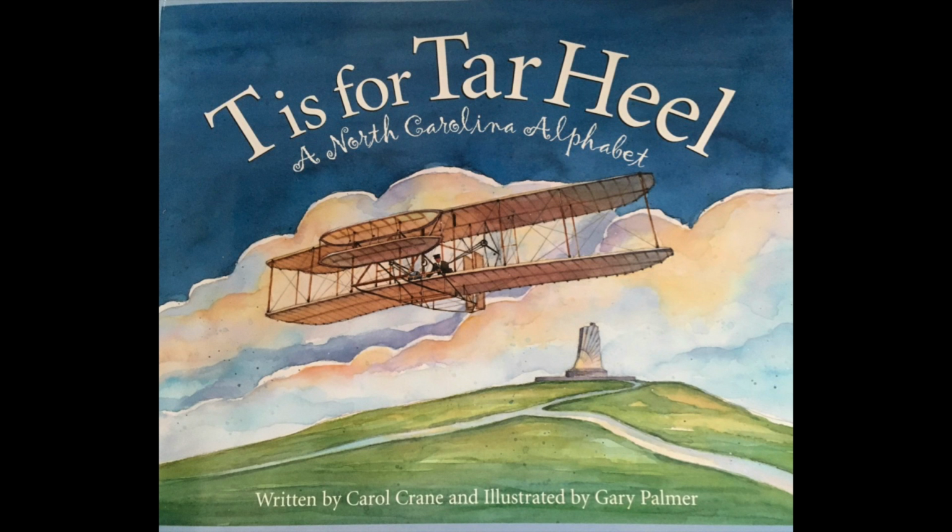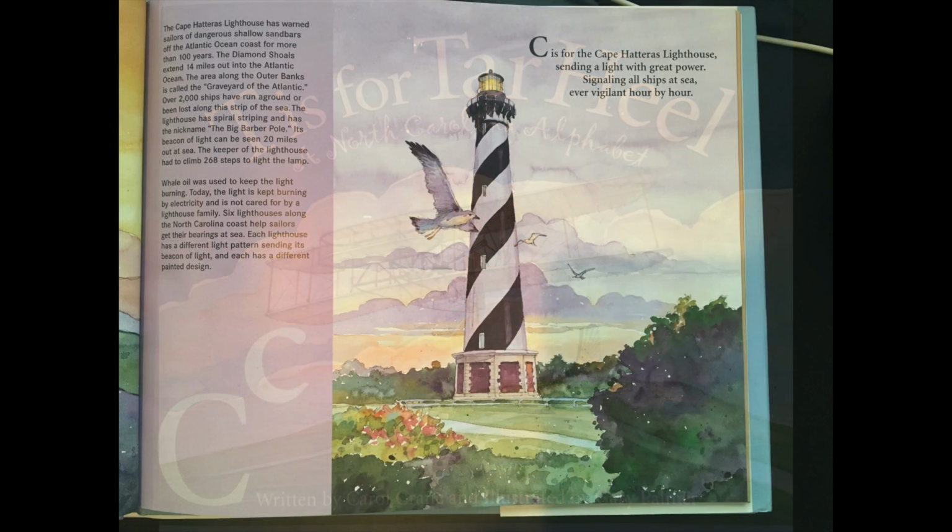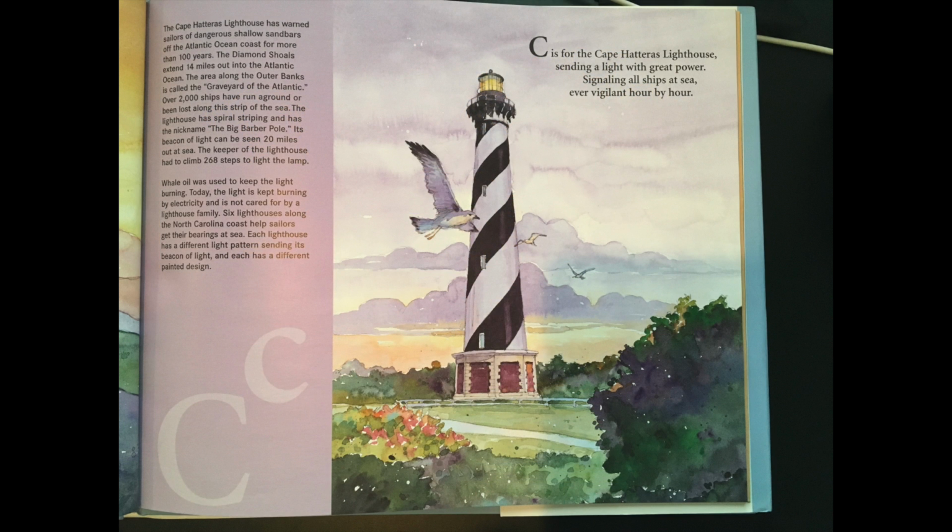Today I have a new sound for you. Let's give our letter sound a special Carolina twist. K, k, k is for Cape Hatteras Lighthouse, sending a light with great power, signaling all ships at sea, ever vigilant, hour by hour.